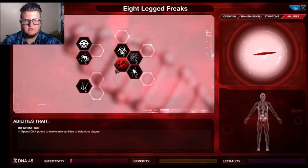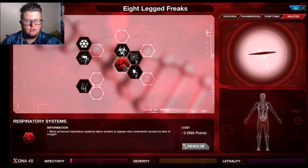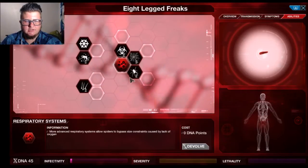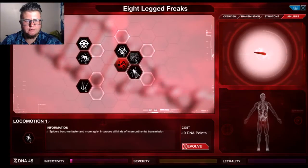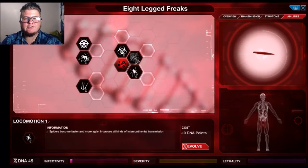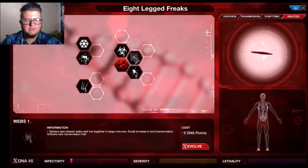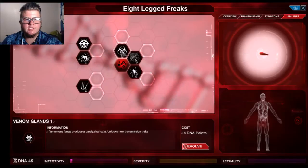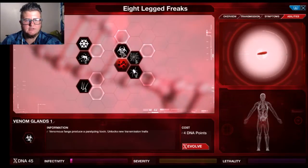Ooh, what is all this? Respiratory systems. More advanced respiratory systems allow spiders to bypass size constraints caused by lack of oxygen. Spiders become faster and more agile. Intercontinental transmission. Webs 1. Spiders spin shared webs to live together in large colonies. Small increase in land transmission, unlocks new transmission trait. And venom glands. Venomous fangs produce a paralyzing toxin that unlocks new transmission traits.